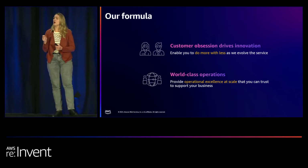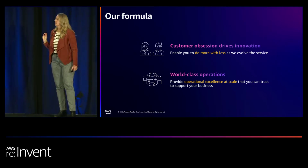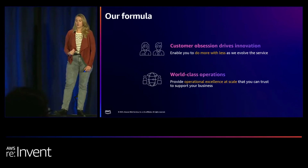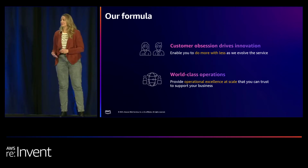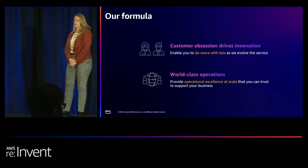But we also need to know that if we're going to be meeting your customer needs and driving innovation through that, we have to be world-class operators. And being world-class operators at that kind of scale, what that looks like in practice, that's some of the things that John is going to talk about as we go over the evolution of EBS.